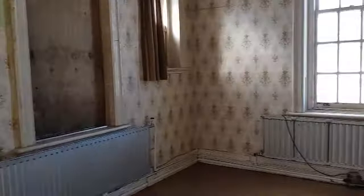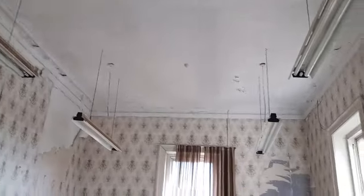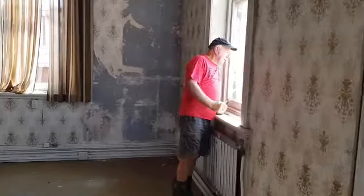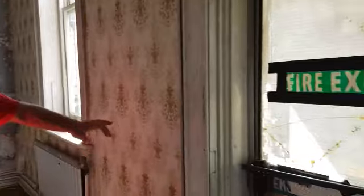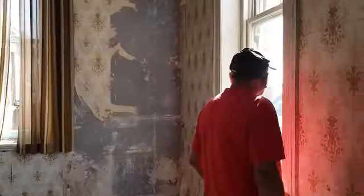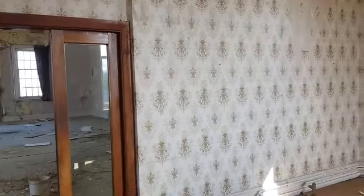And there's an exit way, steps down at the back. Fire escape there. And we'll see where your car's parked, with the basement where I'm pretty sure the boilers were for heating the whole room. So that's pretty much as I remember it here.